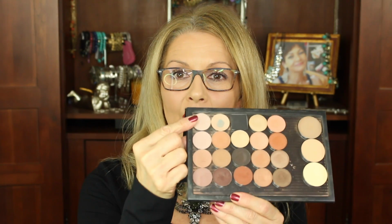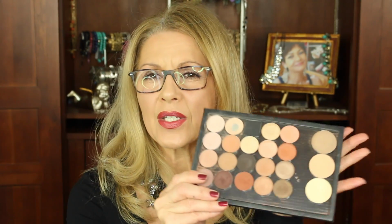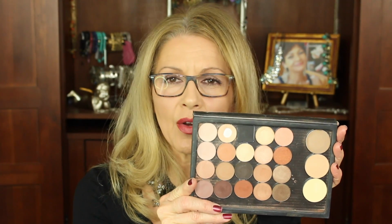eyeshadows, and today I'm wearing the 4 here. They are more mauve tones, and it is Dusty Rose, and then I'm wearing Birkin, and I also have on Day Rate. And then as my highlighter color, I have on the Nude, and those are all by Anastasia. But this is also my collection. The shadows are very, very good, and I have these 4 on and really have been liking them a lot.